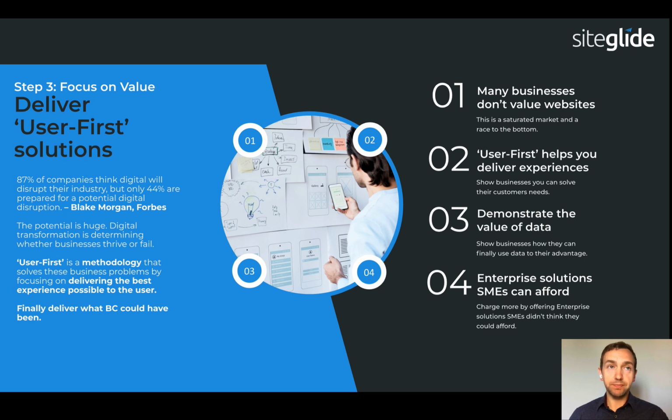You can offer them a solution that they can't easily get elsewhere, and that has the potential for rapid return on investment. So once you have the right technology in step two, you should be able to offer everything that BC promised, but without those limitations and with the ability to build anything on top or connect it to any other system. And shortly we'll look at how Siteglide and Platform OS allow you to do just that.